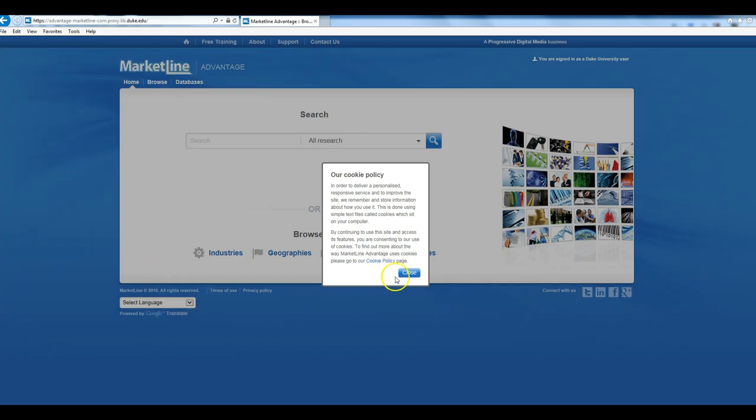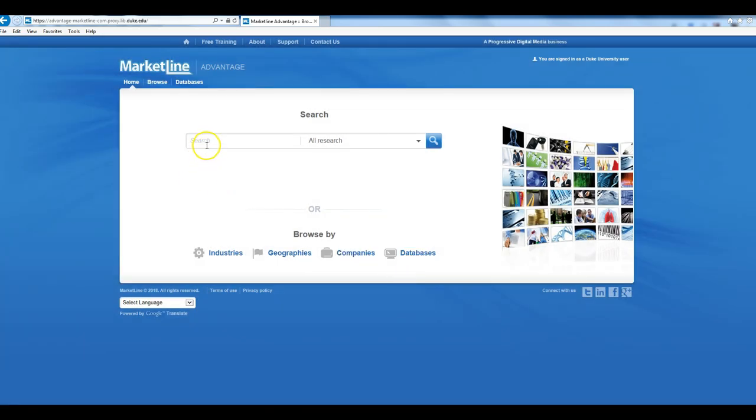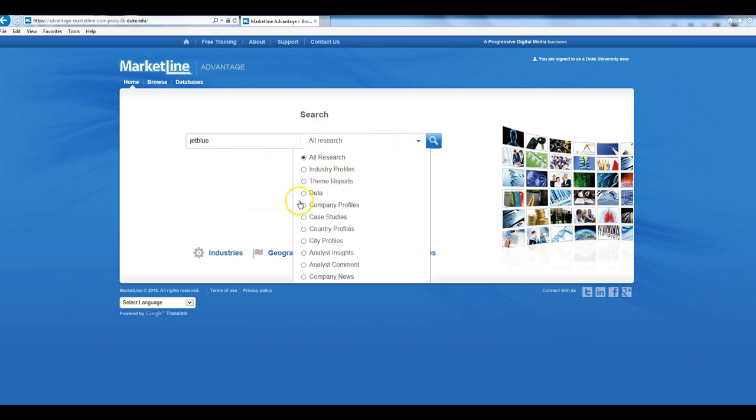Let me just close this out. And quickly, I'm going to do a search for just JetBlue. Notice to the right we have All Research. Let's change that to Company Profiles. And now I'm going to click Search.